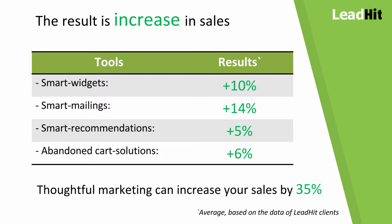So our smart widgets on average across the client base is plus 10% in sales. The smart emails plus 14%, smart recommendations plus 5%, and abandoned shopping cart, the features that we have, increase on average sales by 6%, which means that this type of thoughtful, driven marketing can increase sales by 35%. I know we talk a lot about being smart, but we say this because the widgets that we use are actually smart. They are considering all of the data. They're using previously learned data to decide and offer solid marketing.